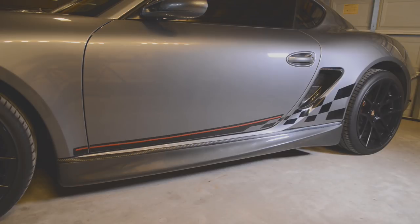Owner number three had the skirts and the rear wing supposedly painted to match the body color. I forget the company. It may have been Car ID. I don't know about that. But they did a very bad job. And basically, that's the completely wrong color to be matching this color here, which is seal gray metallic. That's a much darker gray. I'm going to pull off that trim strip. I'm going to then take a look and see what the seam looks like, and there's a good chance I'm going to simply pull those side skirts off and sell them.